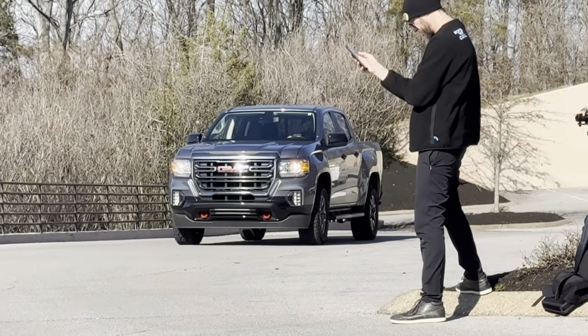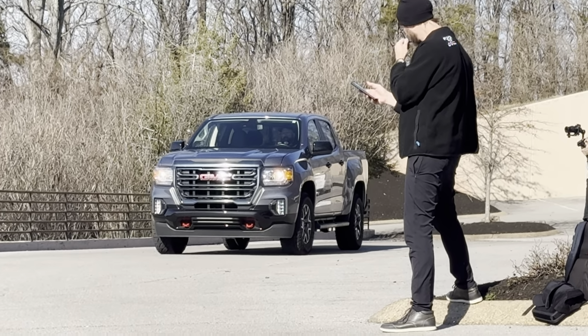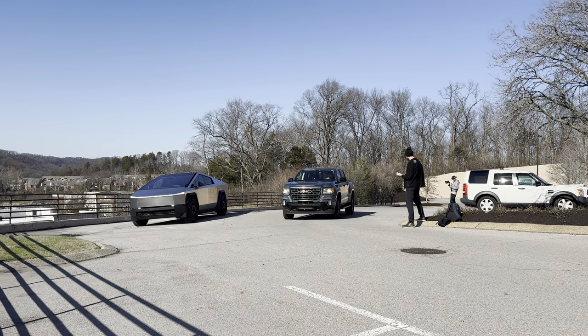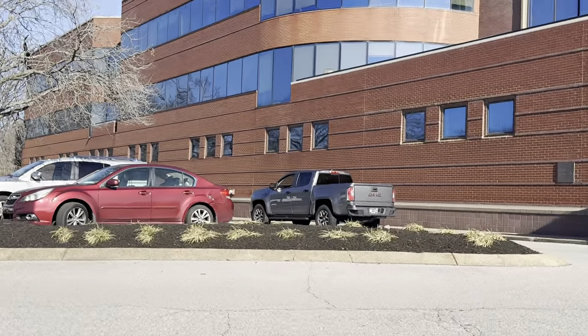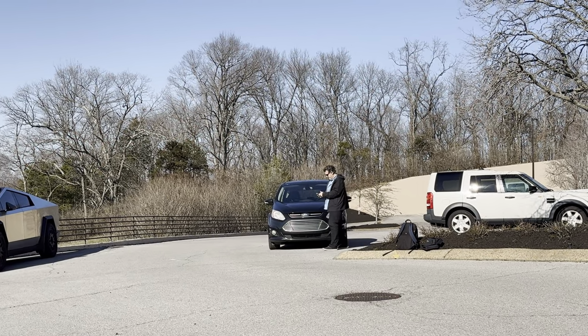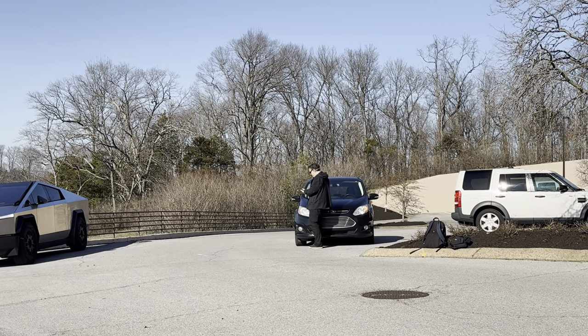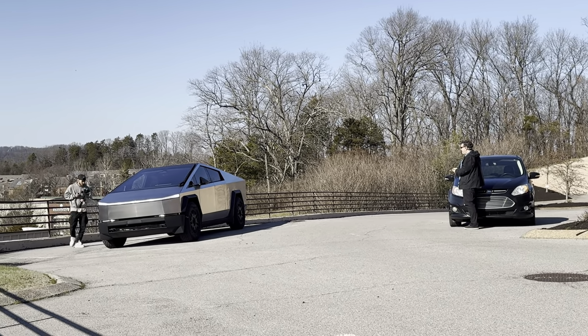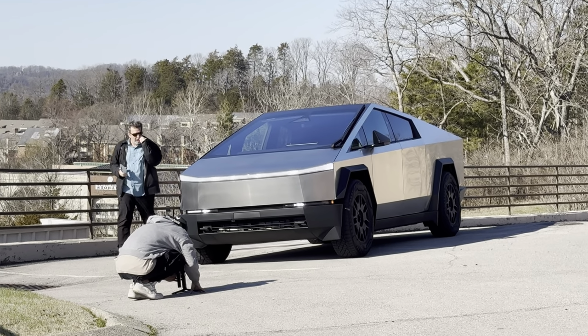I'll tell you guys, everybody stops and looks at this thing. This guy just whipped out his phone, and he's driving a GMC. Look at him. He's recording the truck as he's going by. He's still recording. This guy literally just drove by, stopped, and got out of his car. Look at this. Super indiscreet place. Yeah, and we're literally in the middle of nowhere right now in this parking lot, as we're filming.